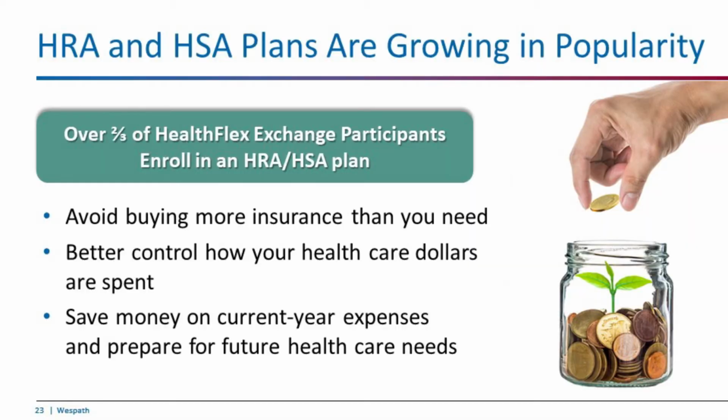HRA plans and HSA are growing in popularity, and throughout this presentation you're going to hear a significant amount of encouragement for the HSA plans. They're here to stay. They have been out there in the industry for employers for a very long time. So pretty much right now, as HealthFlex is advising us, over 2/3 of those who are participating are enrolled in the HRA HSA plans. And this is certainly to avoid buying more insurance. It controls your health care dollars and saves money for current expenses and prepares for the future.